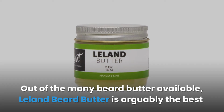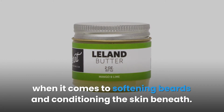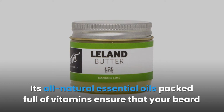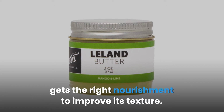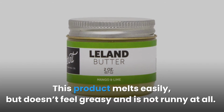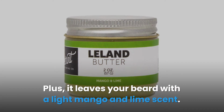Out of the many beard butters available, Leland beard butter is arguably the best when it comes to softening beards and conditioning the skin beneath. Its all-natural essential oils packed full of vitamins ensure that your beard gets the right nourishment to improve its texture. This product melts easily, but doesn't feel greasy and is not runny at all. Plus, it leaves your beard with a light mango and lime scent.